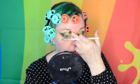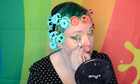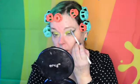There we go. And you know what? Maybe we can put a little bit on the brow bone as well, for a little highlight there. There we go. So it's just a simple look using some of my Makeup Geek shadows. I'm just going to go and finish up and then we can come back for final thoughts. So I will see you in a second.